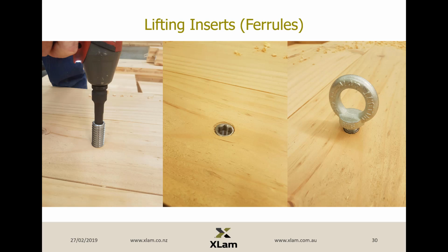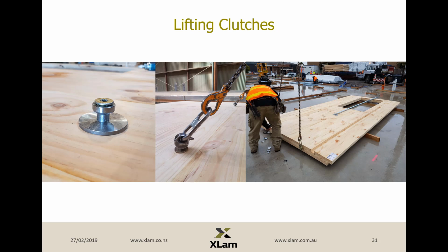Lifting methodologies: we have a few different techniques. Pre-slinging, which I'll go through in a second, is our standard lifting technique, but there are other options for situations where you might have visual panels where you don't want a sling going through the face. We can pre-install ferrules into the panels in the factory, and you can wind in lifting eye bolts and lift from them.